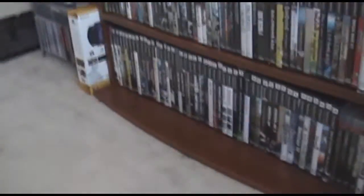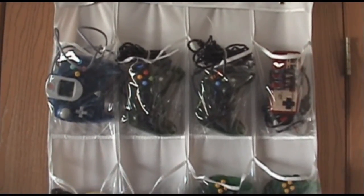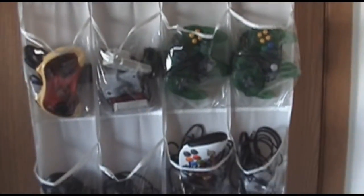Alright, well, we got like 2.5 minutes here, so I guess we'll go over here to the accessory side of things. Awesome retro site out there, guys, called Racket Boy. If you've never checked it out, I'll put the link on here, but I got this idea from that. This is a little shoe holder, but I've actually used it on my door to hold controllers. I mean, there's Dreamcast, there's Xbox, Famicom, PlayStation, N64, all sorts of stuff is in here, and it works great for a little storage facility.